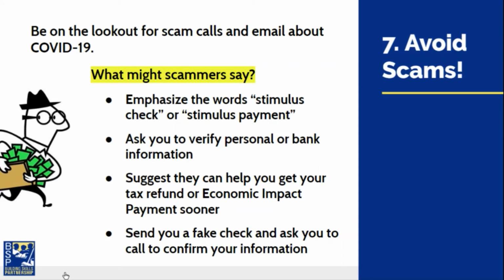Number 7, avoid scams. The IRS is urging taxpayers to be on the lookout for scam calls and emails about COVID-19. These calls can potentially lead to tax-related fraud and identity theft. Remember, the IRS will never call or send emails asking for your personal or financial information. If the IRS needs to communicate with you, they will do so by sending an official letter or statement to your home. Now, what if a scammer does call?